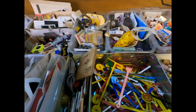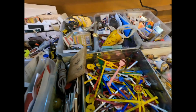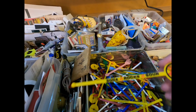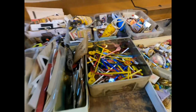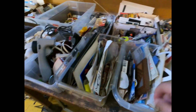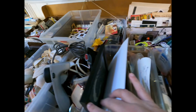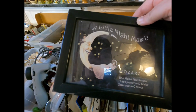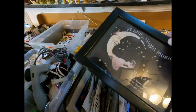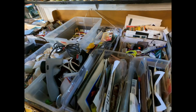The old matchbooks. A lot of people collect matchbooks. And the stirrers, I thought was cool. That is a stir that could pass for a little person's back scratcher, I think. I don't know. Whiskey sour on that one. Just kind of looking to see if I saw anything cool. I thought that was really neat, so I ended up picking that up. A little night music. I love the old Victorian woman on the moon, the sliver moon. That came home as well.